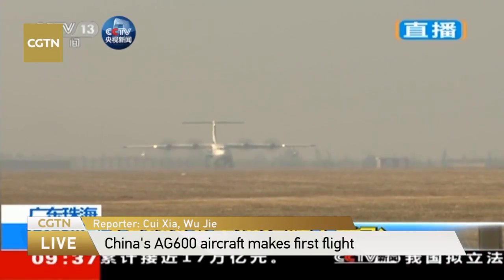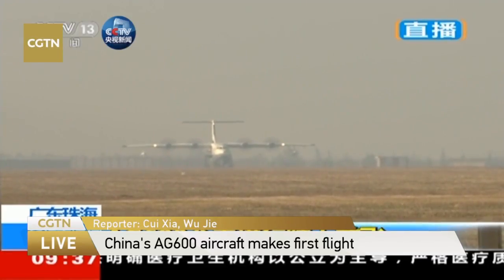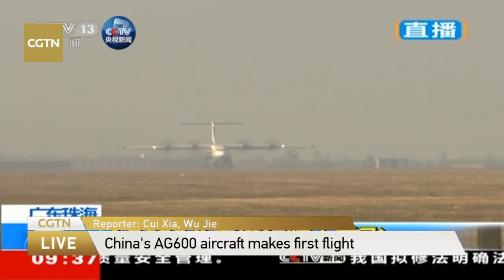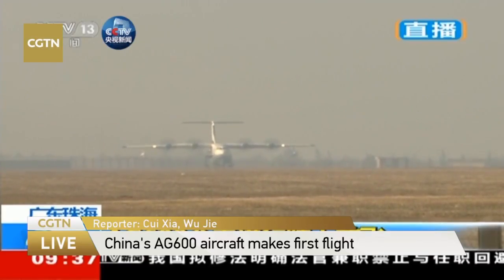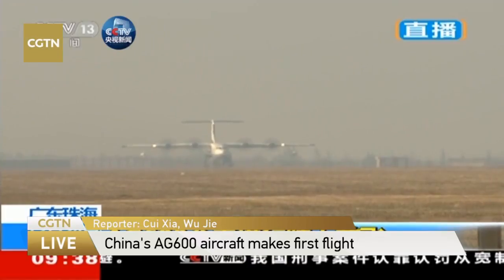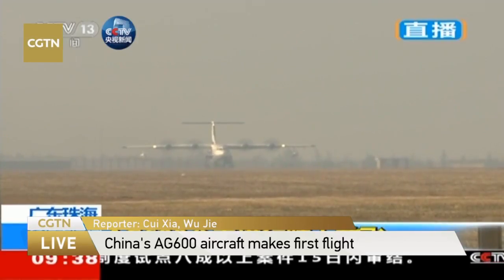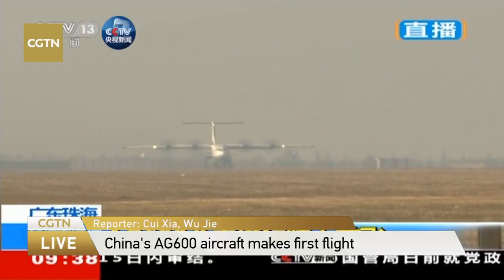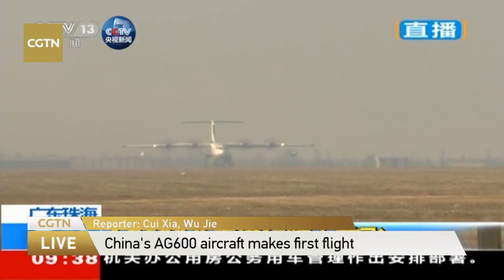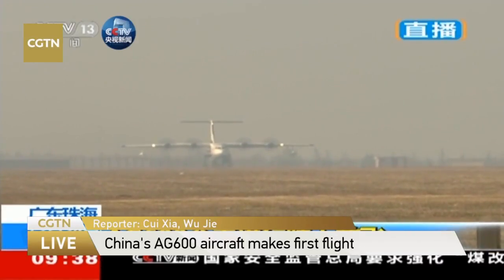So for this maiden flight of AG600, what's the significance? It means that AG600 is in the stage of flight tests. It is a milestone and also a test for AG600's performance and functions. So all participants are attaching great importance to the maiden flight. All the data today will be transferred to the ground and be handled later.